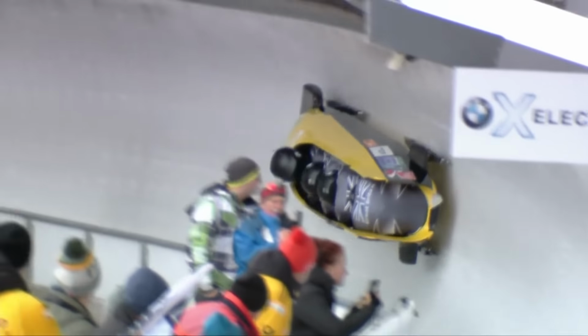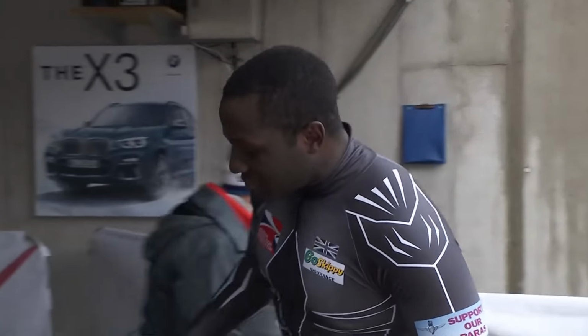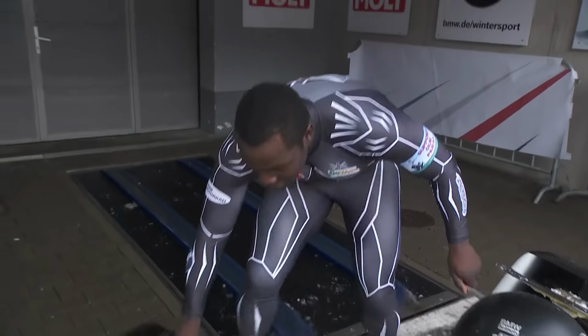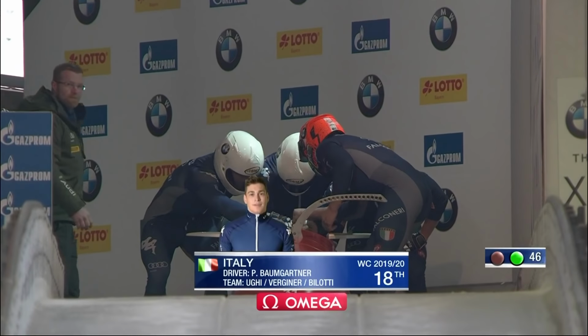A little bit lifting there of the left back runner. Looks like he had all the time in the world to steer it down there through that labyrinth. There's Lamin Dean, tied for 11th spot. 17th sled on the ice, first heat of 2.